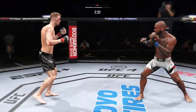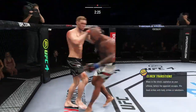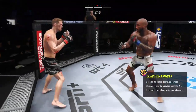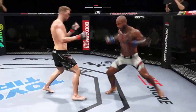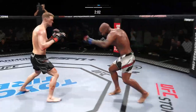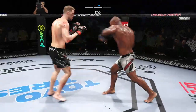You have now found the setup punch. The jab is landing consistently. Find something that's going to go behind it. And he comes through with a big knee. Nice punch, man.